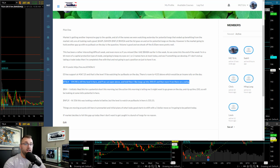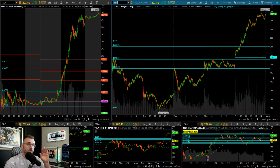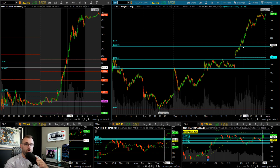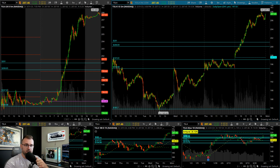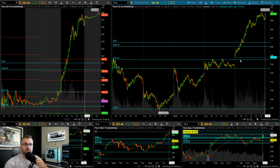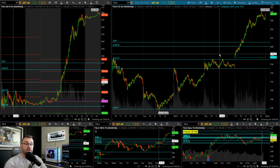Now, in the options mentorship chat in the Discord, I ended up dropping in a little bit more detail on this one and why I thought that all of these levels here were going to break going into Friday, as Friday's action was unfolding, which would be this move that it ended up getting. Nice. What is the range on this? $10.59. So a nice $10 pop, $12.18 with the gap on the day, right?